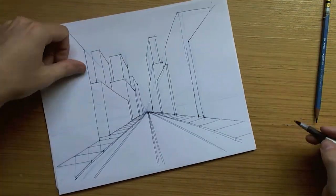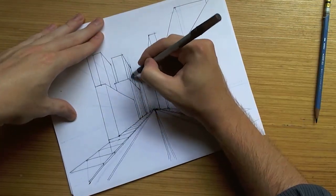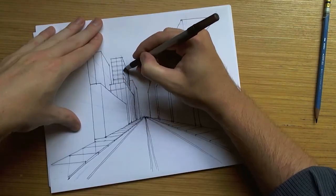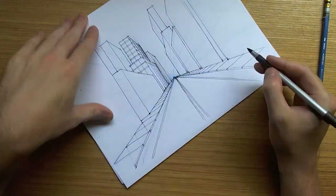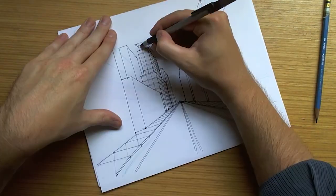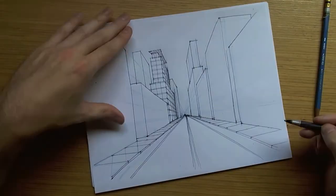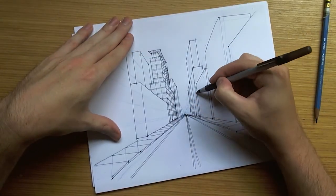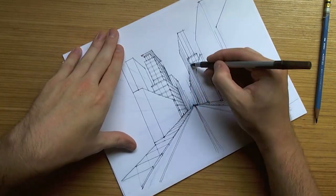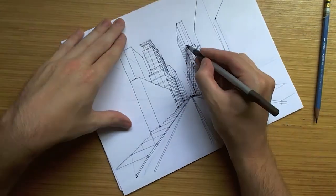Once you start adding the details of the buildings, you can be creative with how you approach them. What kind of windows do they have? Are they glass buildings? Are they commercial buildings? Offices? Apartments? What is the building for? Does it have kind of a traditional architecture? Or does it have kind of more modern architecture? You can just have some fun with it.